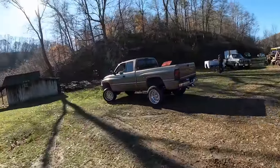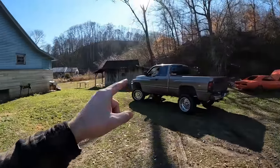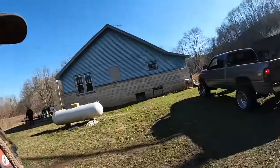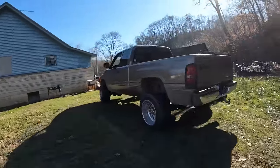We're gonna use Connor's second gen 24 valve truck. This is Josh's cousin, and he has a much nicer truck than we have. Look at this thing.